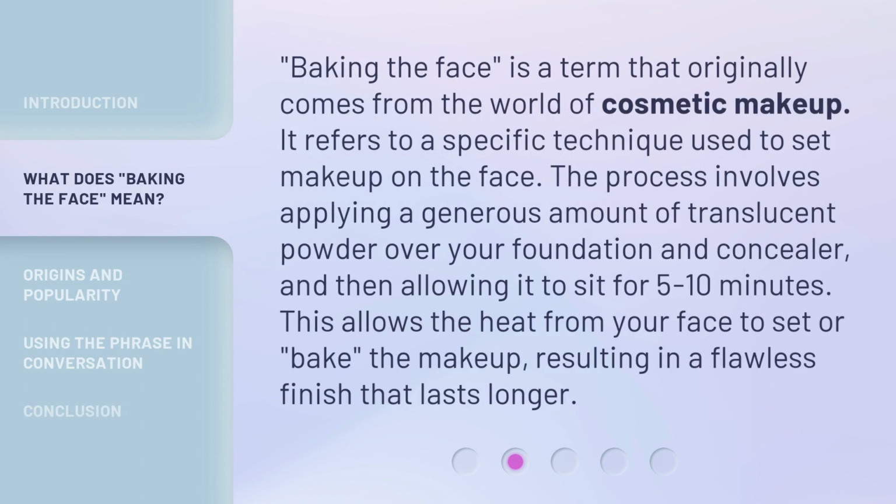Baking the face is a term that originally comes from the world of cosmetic makeup. It refers to a specific technique used to set makeup on the face. The process involves applying a generous amount of translucent powder over your foundation and concealer, and then allowing it to sit for 5 to 10 minutes. This allows the heat from your face to set or bake the makeup, resulting in a flawless finish that lasts longer.